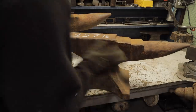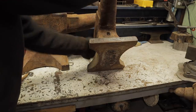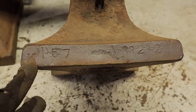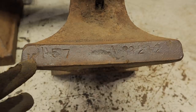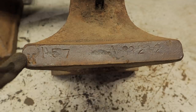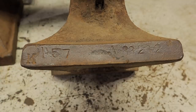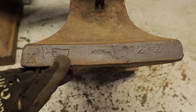Now this particular one is marked K157. So from what I know, K was the first letter of the last name of the craftsman who built this anvil. So whoever Mr. K was, is the one that made this particular anvil. And because this is an American-made anvil, it's not done on a 100-weight system. It's basically, they punched the weight. So this is a 157-pound anvil.